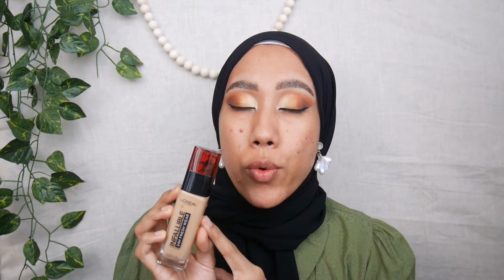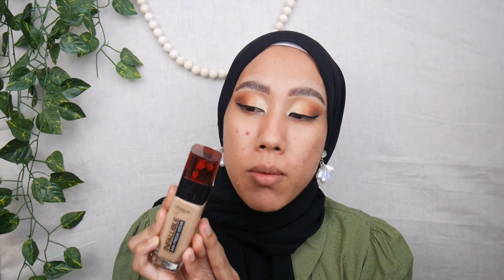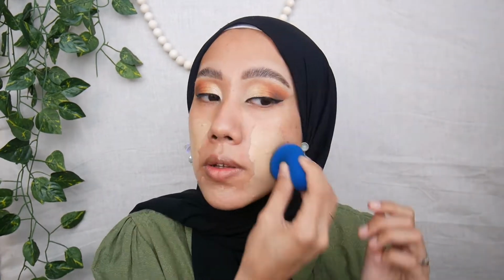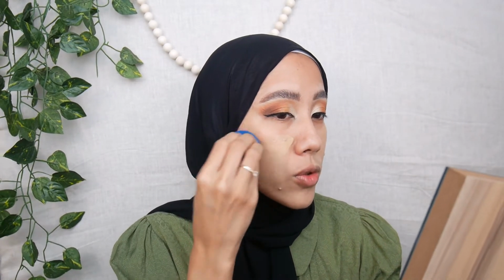So this is the foundation, L'Oreal Infallible 24-hour fresh wear. This foundation is so hyped up. It is worth the hype actually, because the finish is skin light and dewy, and also it gives coverage as well. So I'm going to use a sponge with this foundation and see how it covers. By the way, I have mine in the shade Golden Beige. This foundation doesn't dry down too quickly. The coverage is so nice. It covers my imperfection here, and it also helps to even out my skin tone. So it gives that skin-like finish. It doesn't look too matte.